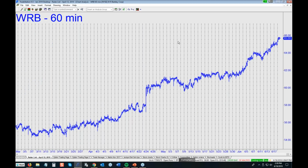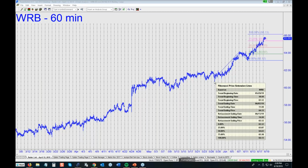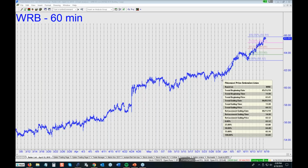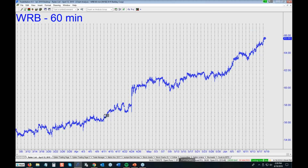Request for WRB. This is, what is this? Berkeley Corp. I have no idea what Berkeley Corp does for a living. I would tend to look at this ABC pattern, and I'll give you minimum upside to 66.17. If it gets through that, I would slide down for a slightly lower A to predict a somewhat higher target at 66.53. One or the other of those numbers is going to, I think, contain the move, at least for the time being. I'd be real careful when it gets to either of those numbers.